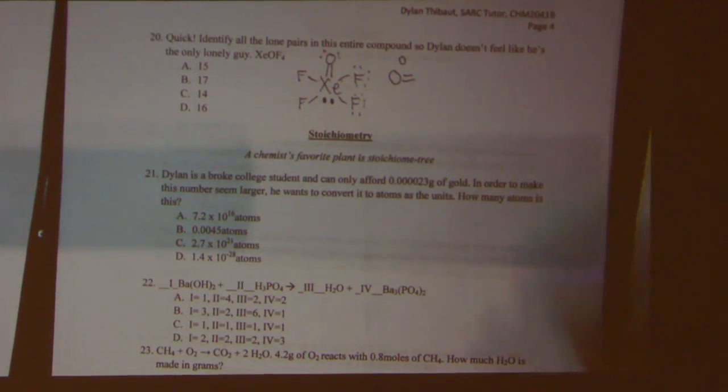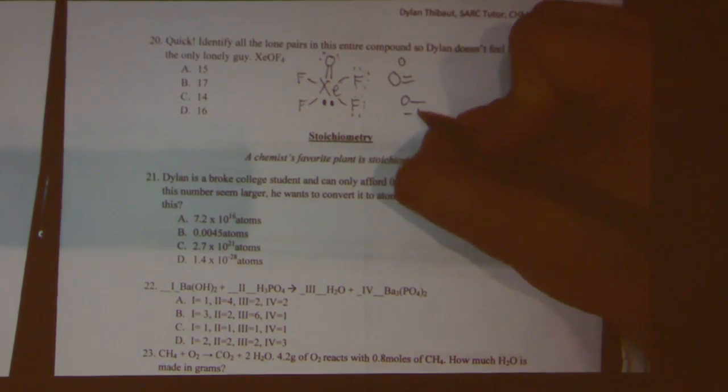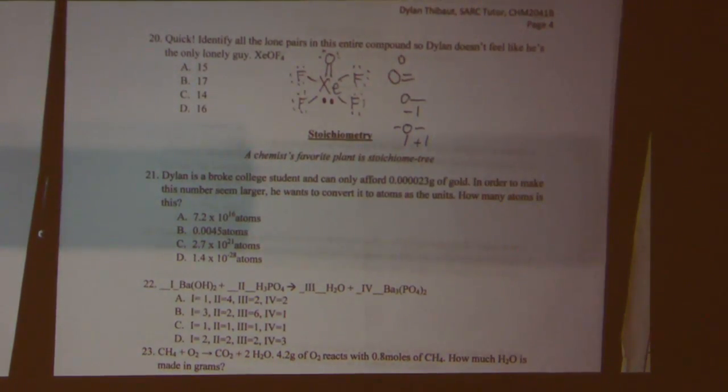XeOF4. So let's draw XeOF4. We have Xe. Let's draw one O and draw 4 Fs around it. So we have 1, 2, 3, 4, 5, 6. Okay. And these, of course, have electrons around them as well. The reason we know that is because oxygen needs a double bond in order to keep its formal charge as 0. If we have only one bonded to oxygen, this is going to have a formal charge of -1. And if we have 3 bonded to oxygen, this is going to be a formal charge of +1. Xe, we don't care how many things are attached to it because it can go over its octet. O and F, however, need to maintain their 8 electrons.